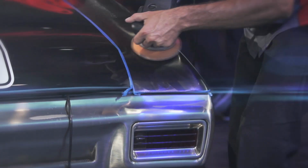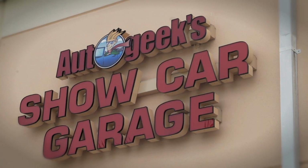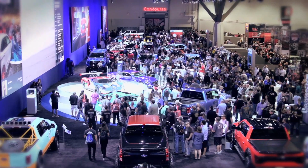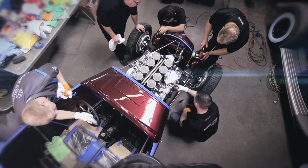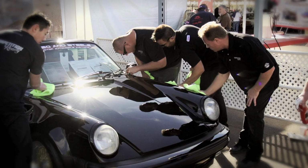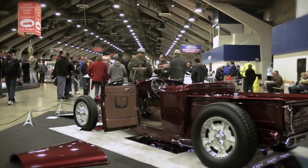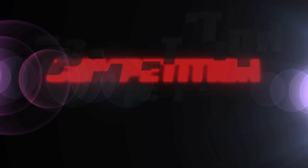When the world's top builders need a show-stopping finish, they call Bob McKee and his team of expert detailers to prepare their custom creations for some of the most prestigious automotive events in the industry. Join me and detail pro Mike Phillips as we team up with the country's best surface technicians to polish these incredible cars to perfection at that critical final moment before the doors open and the crowds begin to arrive. From the shop to the show, we're there to make these rides just shine. Competition ready.